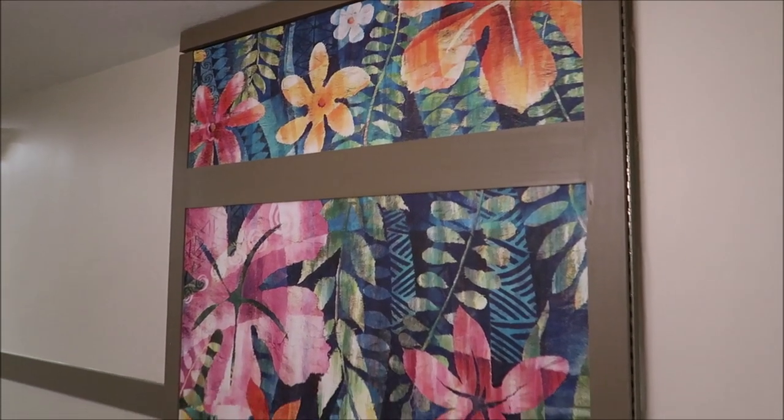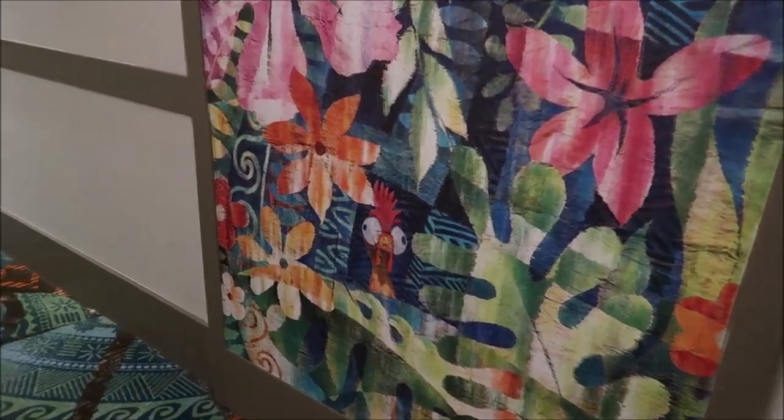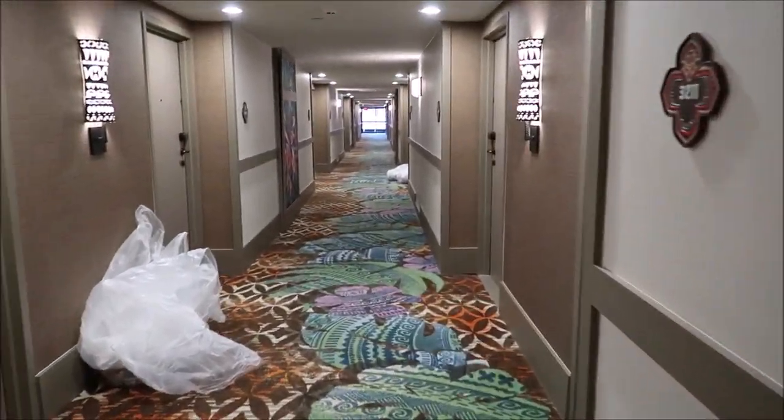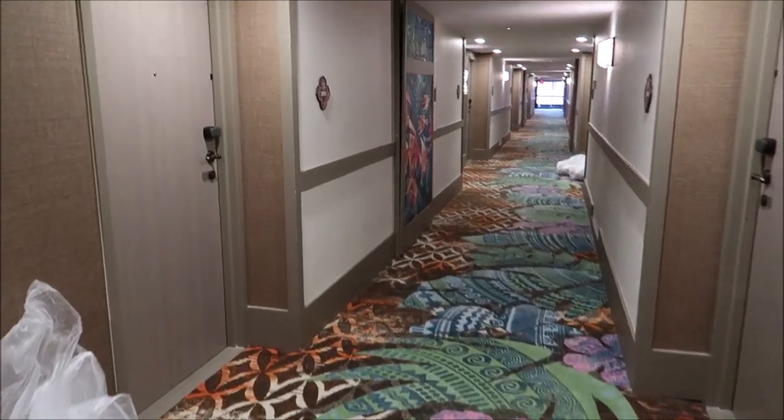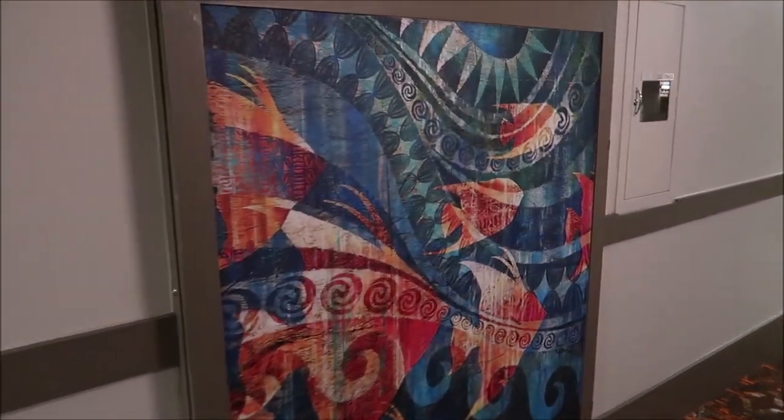As I'm heading out, I also noticed on the hallway they have tons of Moana characters. There's Hei Hei right there, and you can just see the carpeting is so nice and fresh. Everything is, the walls, I really, really do like it a lot.